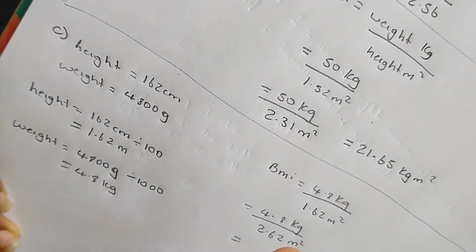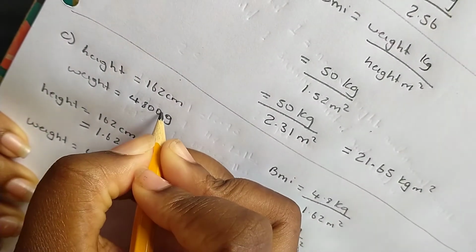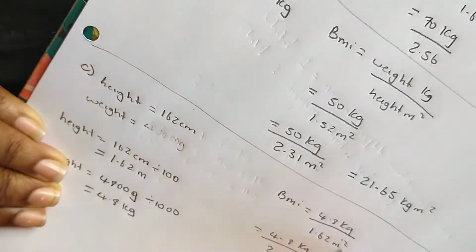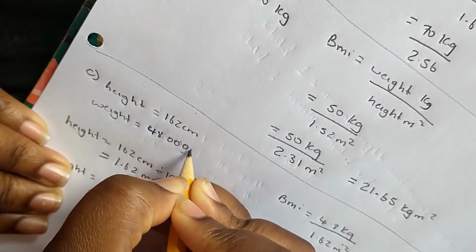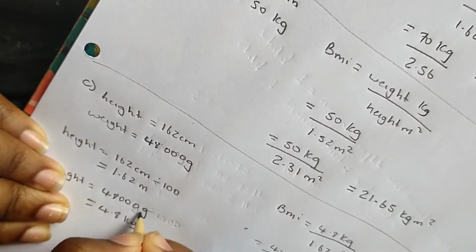Something wrong. Oh shoot, I did something wrong. My other zero was supposed to be there. So it's 48,000 grams. I am wondering, what did I do wrong?